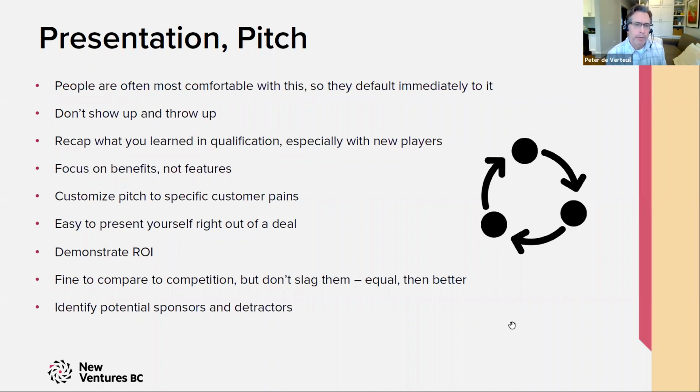As you're going through your solution, it's important to focus on benefits and not features. In software, we always used to say, don't talk about feeds and speeds. Talk about what it means to the customer, what the actual tangible benefits are that they're going to get, not a specific feature. And as much as possible, if you've done your qualification correctly, you can then customize your pitch to the specific pains.